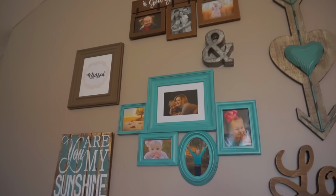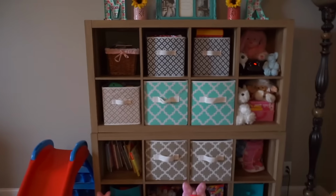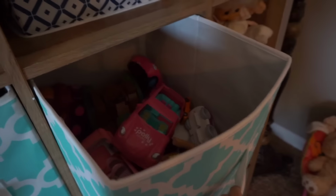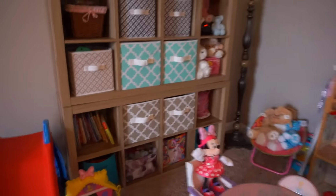And then, yeah. As far as their toys go, they are organized. It's organized chaos. They're as organized as you can get, anyways. But I have CDs in there. This is pretend play. That's Barbies. This is Polly Pocket houses. And this is all cars. So they're all organized by what they are, but there's just too many of them.